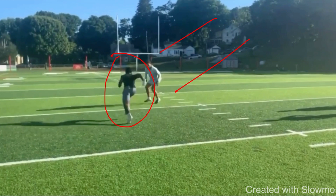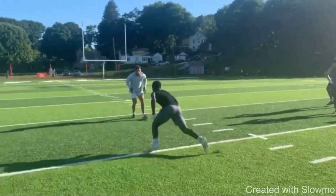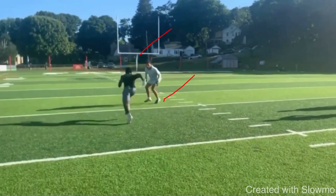But you know what? I can't be afraid of that type of contact. I have to go at him. I can't be afraid to swat hands to get in a little bit of a hand fight. So when I just run to the outside, this DB, honestly, started to keep his leverage inside before he even threatened him inside. So this may not have been the best play from the DB. DB probably should have gotten hands and started to squeeze this wide receiver to the sideline.